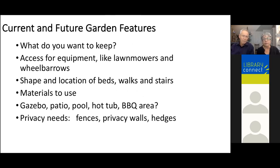There's a bunch of things to consider here on this list that you might want to build into your plans. And one of them is what's good that you want to keep in your existing garden. We had a number of heritage trees and perennials that we certainly wanted to save. And then things like access, if you're going to do beds or walks, what materials and various other kinds of things you may wish to add, including what we need for privacy.